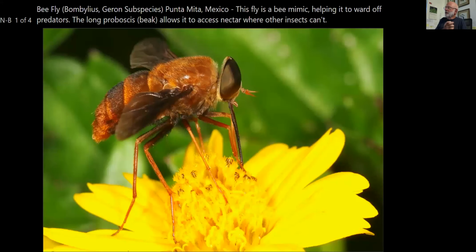Bee fly, Bombylius subspecies, Punta Mita, Mexico. This fly is a bee mimic, helping it to ward off predators. The long proboscis beak allows it to access nectar where other insects cannot.